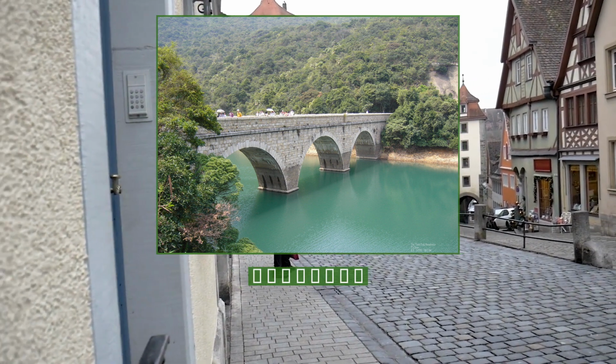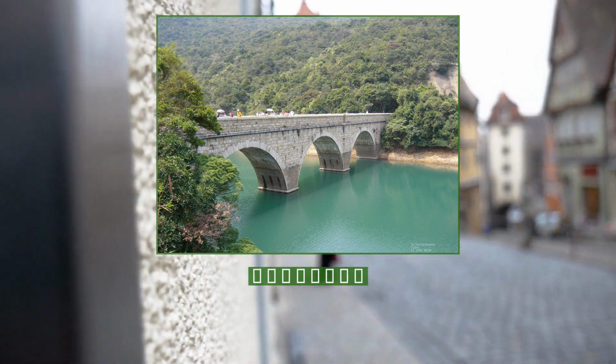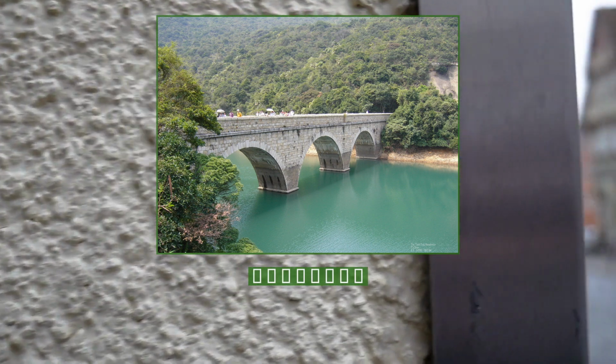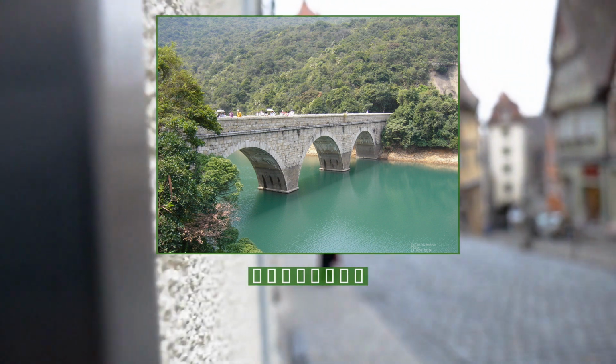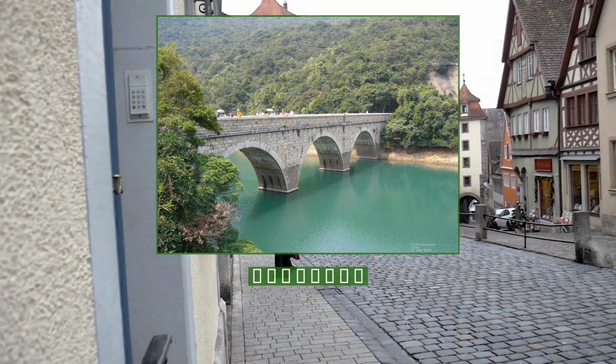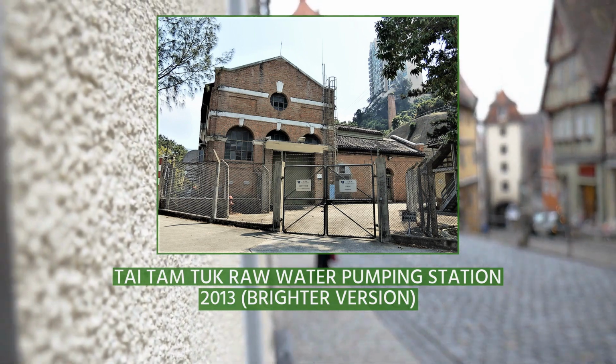6. Tai Tam Byewash Reservoir Dam. 1904. Built in a concrete gravity construction faced with masonry, the reservoir dam is supported and strengthened at either end using wing walls of coursed rubble. There is an overflow or spillway that runs almost the entire length of it. 7. Tai Tam Byewash Reservoir Valve House.